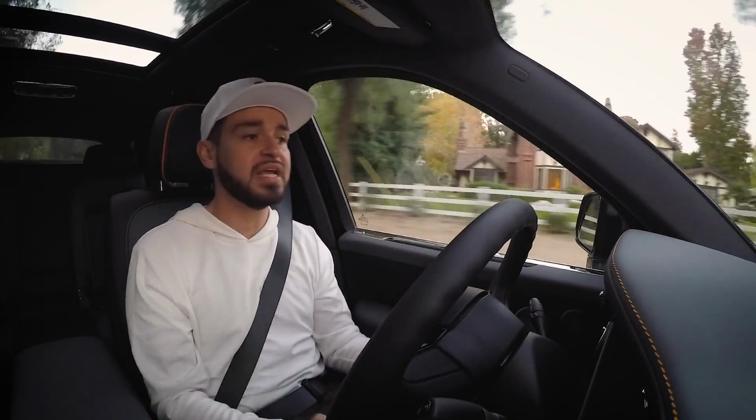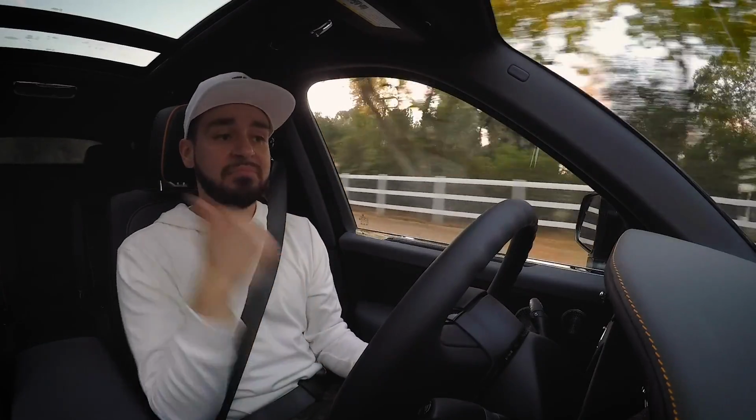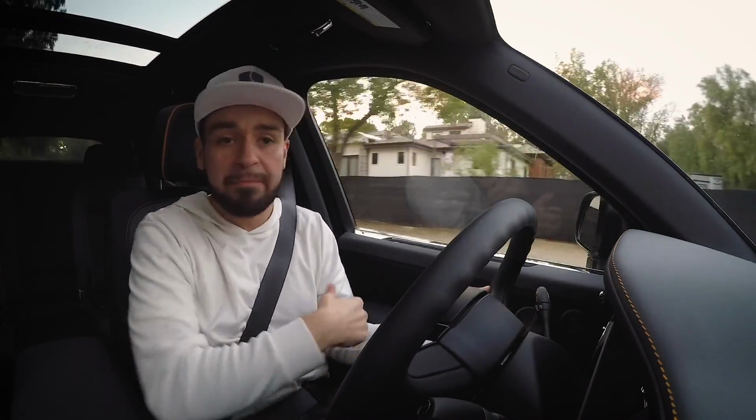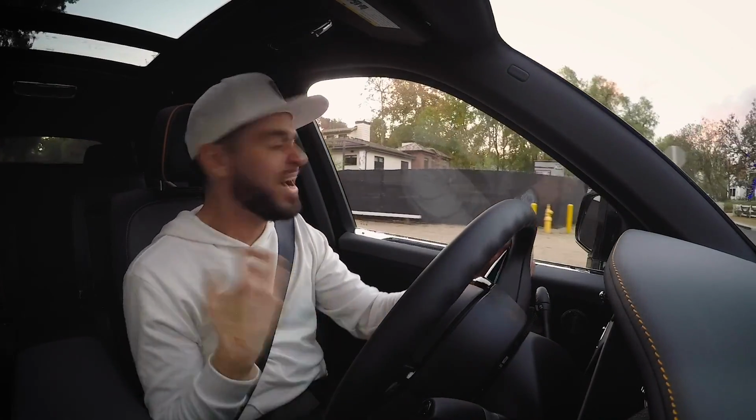Is it worth the money? Absolutely. I actually think it's a deal. I'm not taking mine right now because I want mine to have everything before I take depreciation. I want a Starlight. I want the thing that separates people. I want it all. I love this car.